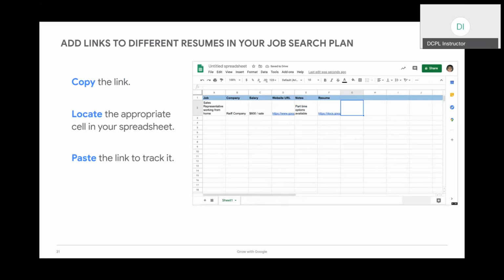Remember, all this is saved in your Google Drive. You always have access to them as long as you have access to the internet. So maybe you end up meeting someone in person who is asking about a resume, and then in there you could go into Google Drive, pull it up, and send them your resume.